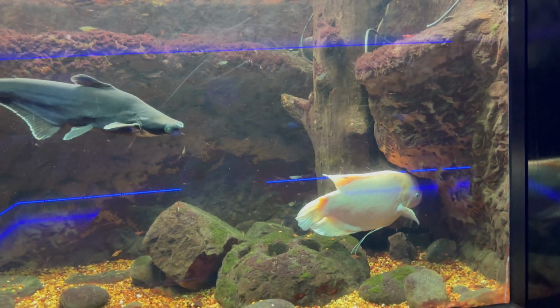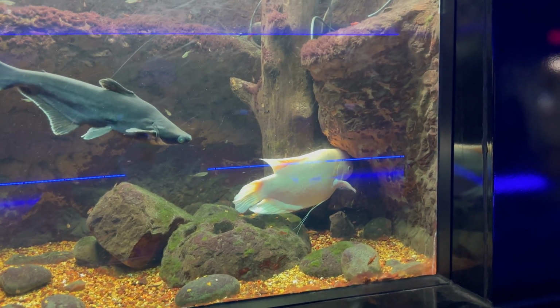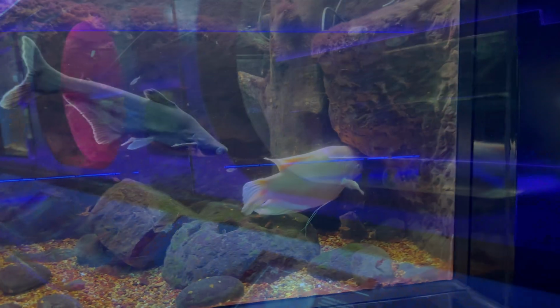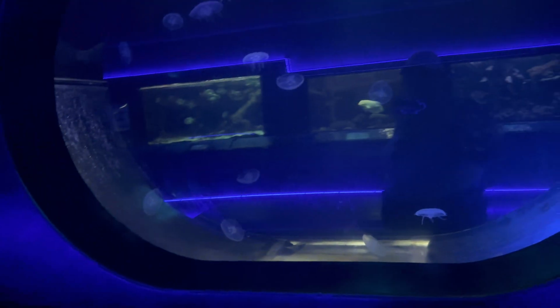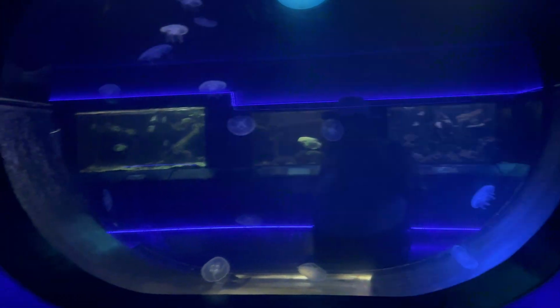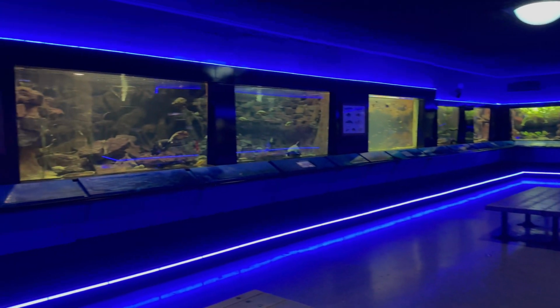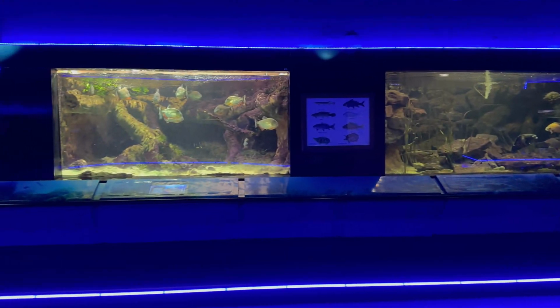We got that big old white guy, which is a giant gourami. We got jellies. We got the jellies. So yeah, this is the aquarium at the Memphis Zoo.